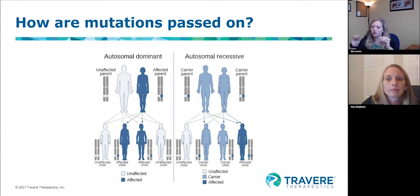Recessive, think of it like a toaster. You can toast out of both slots of your toaster, right? If one side stops working, you can still make toast, so you're fine. You carry it, one slot doesn't work, but you're fine. But then if both slots stop working, no more toast for you. So now you're affected with that disorder.